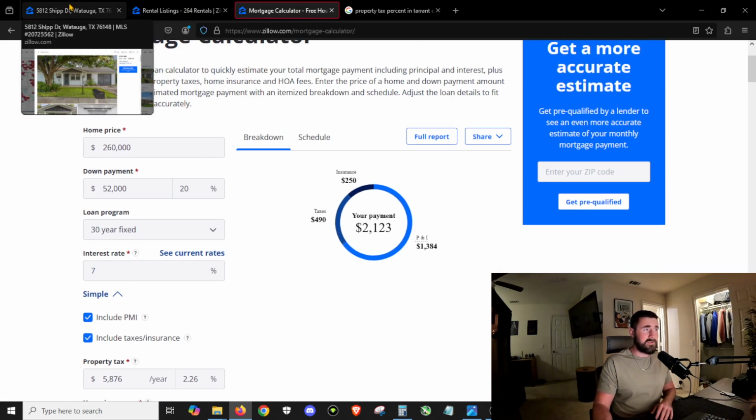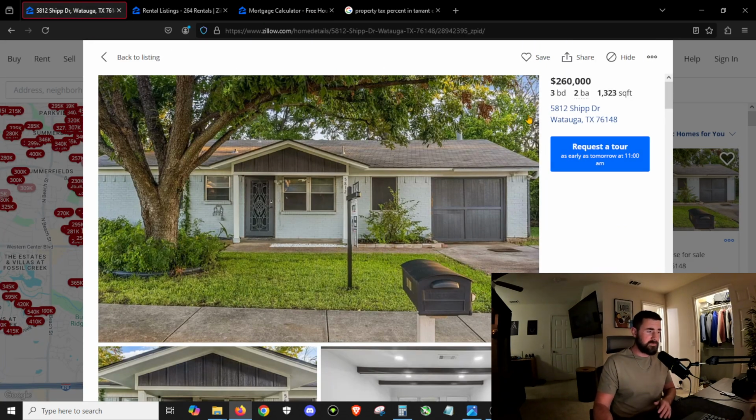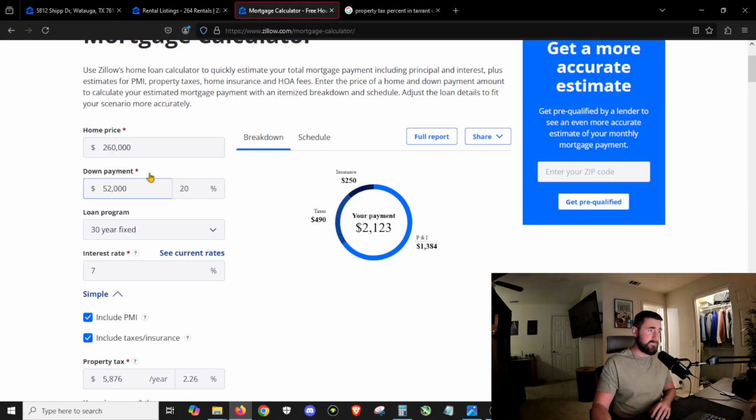But if I was working with an investor at this point, I would probably not recommend to buy it. I think you need to negotiate, and I think we're in a good market to do that. So let's start playing with the numbers. Let's say you negotiate them down 10 grand to 250. Okay, so now we're under 2,100, so things are getting a little bit better.